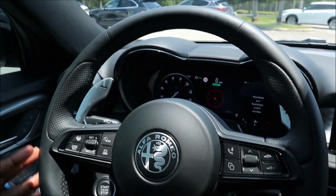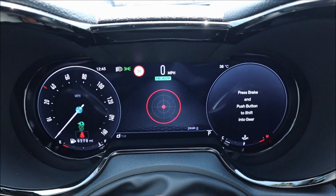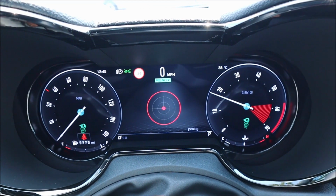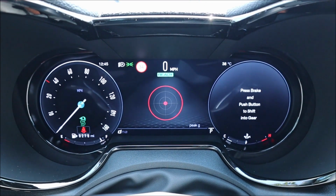All right, so let's talk about this. This is our new 12.3 inch digital speedo. Now to get that full view, I'm going to put my foot on the brake so you guys can see that, because if I take my foot off the brake, you'll see that.